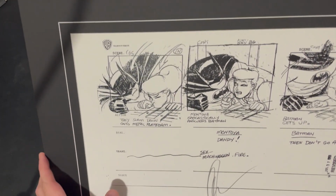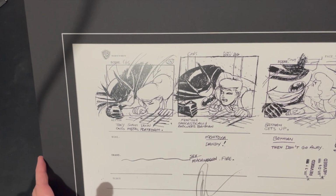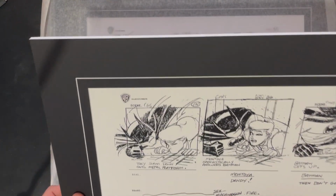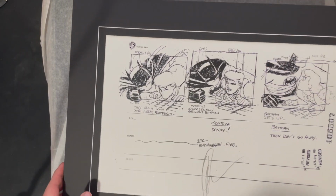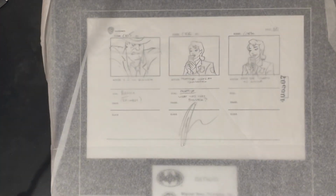They're amazing. I mean, I've said it already, but I'm so pleased with these. They're beautiful. And you know, the performer's signature there is just the icing on the cake. But yeah, and then let's look at the last one.